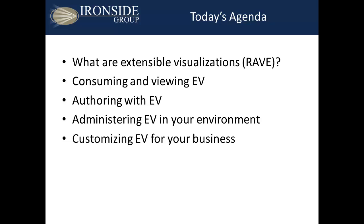So what we hope to address today with our presentation is, basically, answer the question, what is Rave? What is this I've been hearing about? How do I view it? How do I consume it? How do I interact with it within my Cognos environment? If I have Cognos, or if I don't have Cognos and I'm interested in it, I want to learn more about what the visualization capabilities are for the platform, how to administer it, how to update it, and how to customize it, which is probably one of the more exciting features, that this is a customizable, extensible solution. So we hope to address some of these key points.